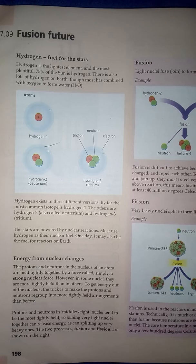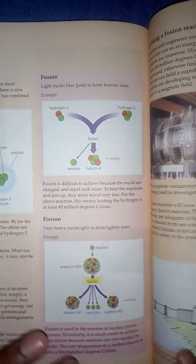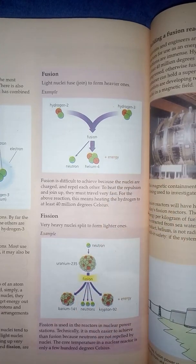The two processes, fusion and fission, are shown on the right. As you all know, fusion is the joining up of nuclei to form heavier ones and fission is the splitting up to form lighter ones. These are the diagrams of the two processes.